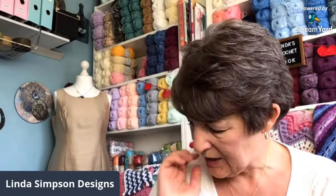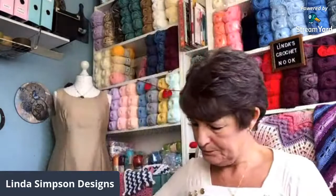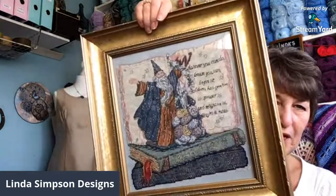Yeah, I never did little ones. They just didn't interest me. If I wanted to do a cross stitch, I wanted something to get my teeth into. And I think this one, the princess, took me about 4 months. And then this one took me about 3.5.